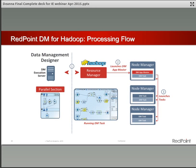Yarn figures out where the data is that we need and sends our application master only to those nodes. Yarn then reshuffles the data so we get even processing. And when the job's done, Yarn evaporates our application master.